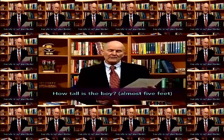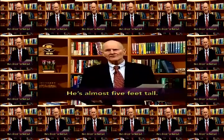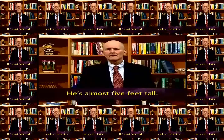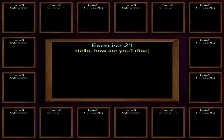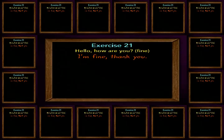How tall is the boy? Almost 5 feet. He's almost 5 feet tall. Very good. And now we're ready for an exercise. In this exercise, you will see questions and a word indicating feeling, size, time, or number. And then you must write the answer using that expression. So here's an example. You'll see, hello, how are you? And fine. And you'll write the response, I'm fine, thank you.